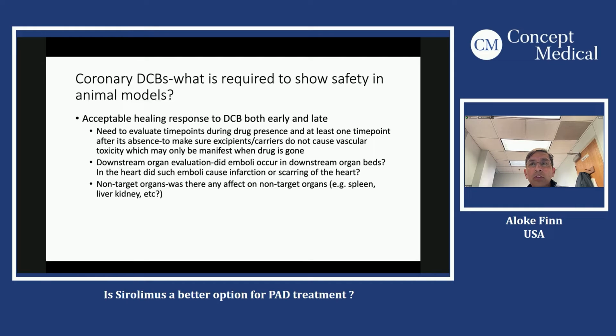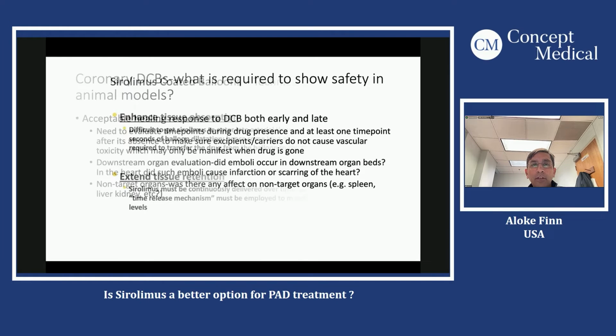Obviously we want to show a lot of safety for these products, and we want to show acceptable healing both early and late. We evaluate time points during the drug presence and its absence to make sure the excipient carriers don't cause vascular reaction consistent with toxicity. And as I mentioned before, we look at downstream organs to see whether emboli occurred, and we also look at non-target organs. We assay them for blood levels of sirolimus or paclitaxel. We also look at the histopathology to see if there's any toxicity associated with them.